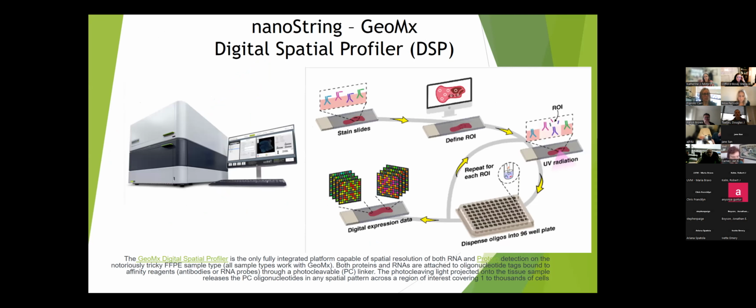So I'm going to start with the Nanostring. The Nanostring GeoMx is referred to as a digital spatial profiler, a DSP. This is the instrument on the left-hand side shown here. It almost looks similar to the calScreener. Everything seems to be coming in a box nowadays in the labs, which makes things easy to implement and to store. But the way in which the instrument works is shown here on the right-hand side.